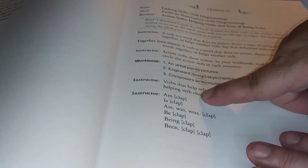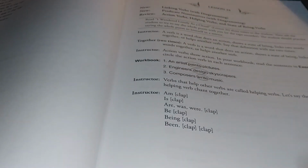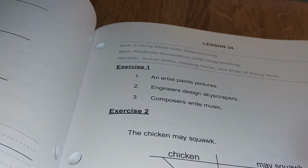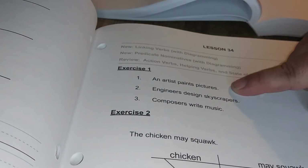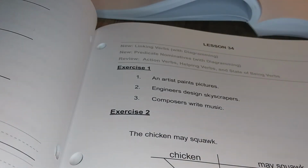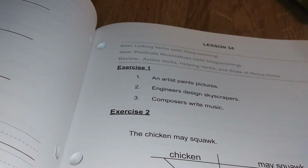It wasn't just a useless amount of time that we learned it. We're reviewing it again this year. Here's lesson 34, and so it says, in your workbook, read the sentences in exercise 1 and circle the action verb in each sentence. An artist paints pictures. What's the action verb? Engineers design skyscrapers. I like it. I think it's going to work really good, and I'm very excited to get started with that.